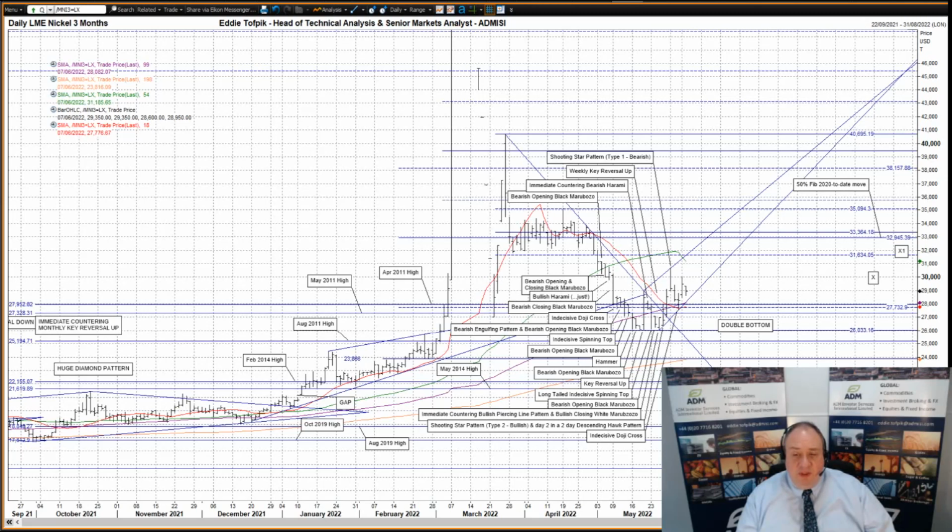Another additional feature is that we can now regard the May action as a double bottom. Hence, a primary upside target X would be in the 3950 area, whilst the harder to achieve secondary target X1 would be in the 32,000 area. Target X came very close to being reached last week when we had that shooting star pattern, bearish type 1. However, I'm not satisfied that it had reached it, so it will remain a live target for now.